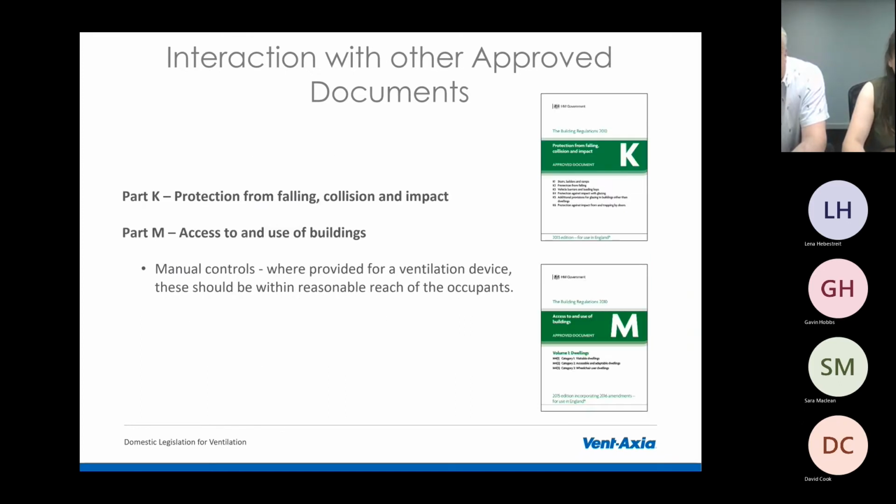Part K covers protection from falling, collision and impact, and Part M covers access to and use of the building. For example, manual controls should be within reasonable reach of occupants.